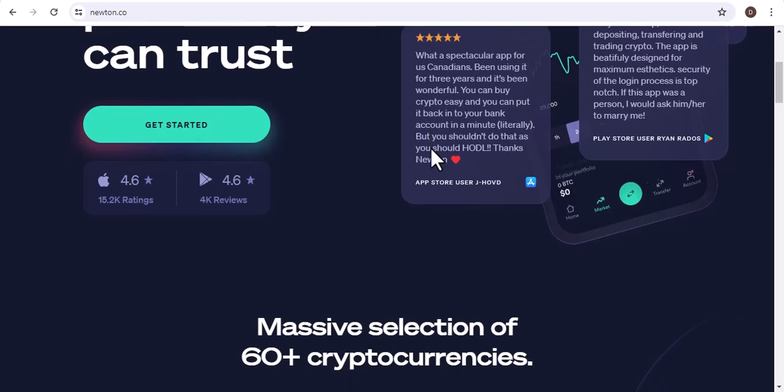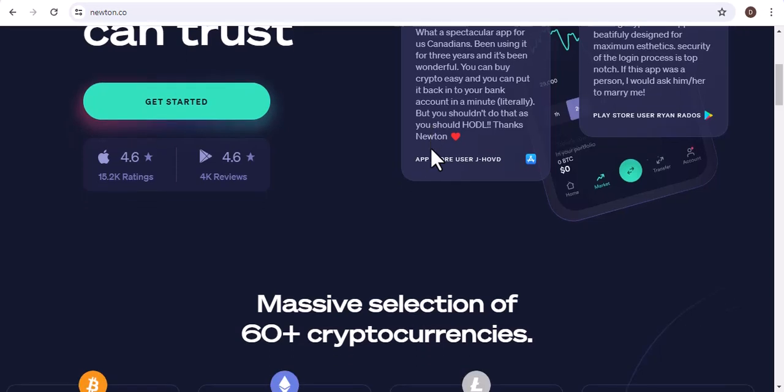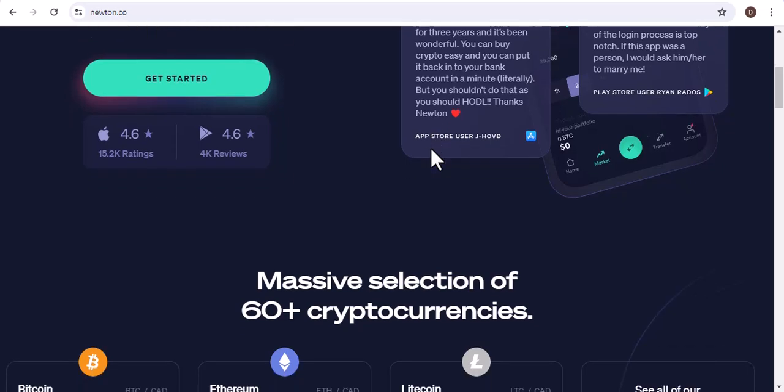So, let's get started. What is Newton Crypto Canada? Newton Crypto Canada is a cryptocurrency exchange that was founded in 2018. The company is headquartered in Toronto, Ontario. Newton offers a variety of services, including buying and selling cryptocurrency, trading cryptocurrency, and staking cryptocurrency. The company also offers a mobile app that makes it easy to buy and sell cryptocurrency on the go.